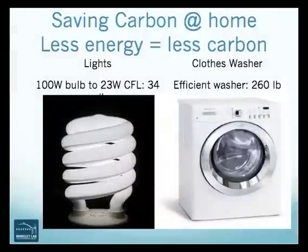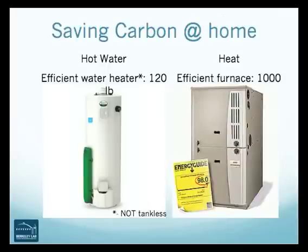All right, so what can you actually do at home? The basic premise here is that CO2 production is linked to the energy use in your home. What can you do? I'm sure you know about all these. I want to just put some numbers beside them to get some context here. If you replace a 100-watt light bulb with a 20-watt CFL, you get something like 34 pounds of emission savings in a year. If you buy a nice, efficient washing machine, you save about 260 pounds. Quite a difference, but probably not surprising.